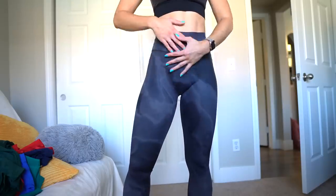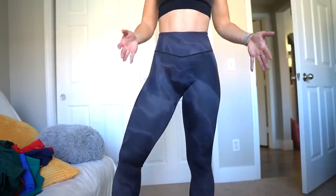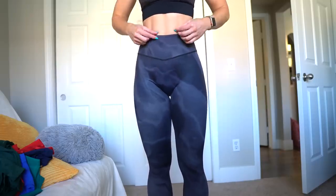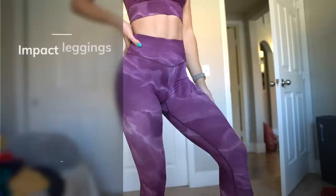Personally, I think the extra small fits me a little bit better just up in this region, but I think it's pretty flexible. I'm just getting a tad less compression on these, maybe more of a medium, and they might slide down a little bit just because they're not totally snug up here.